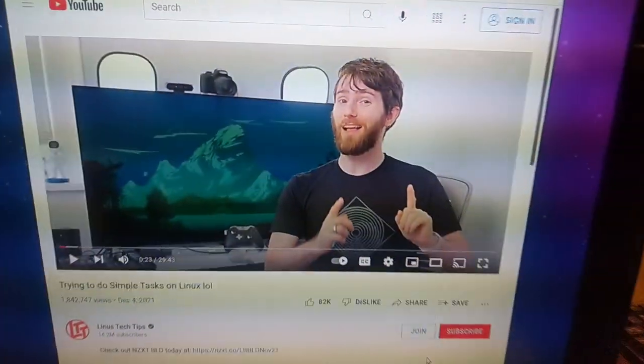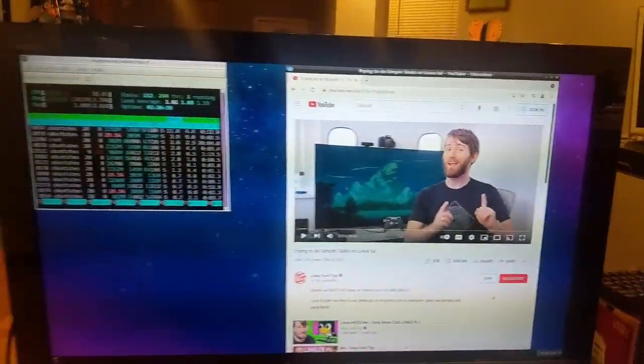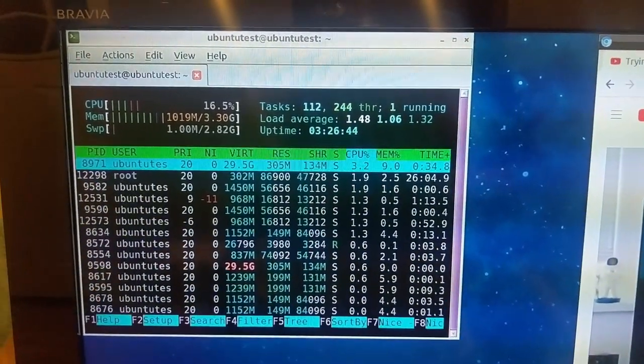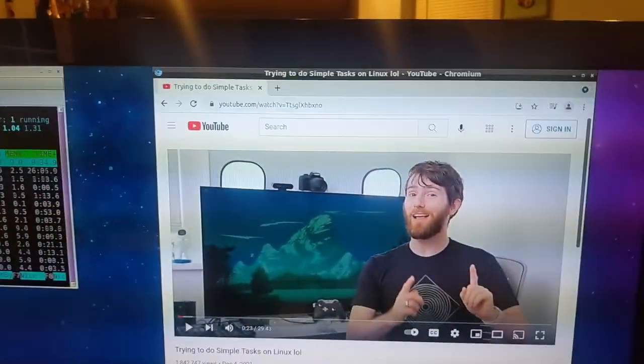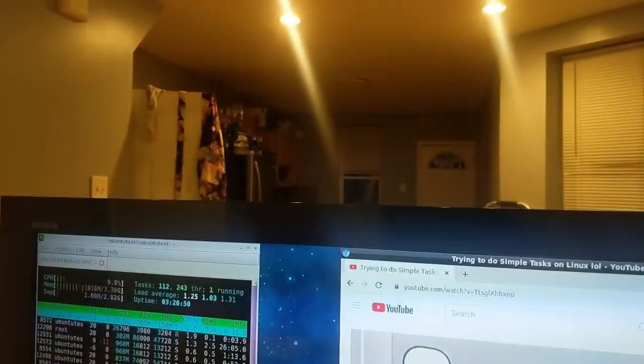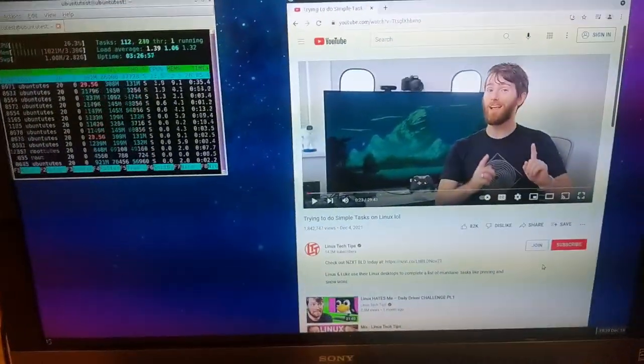Simple. Yeah, and so Linux isn't simple and it's not easy, and this has been kind of a chore to get here, but I think that's pretty wild, and I'm really excited that I've been able to get it going this well. So yeah, it just switches desktops, everything's working, got hardware acceleration going.